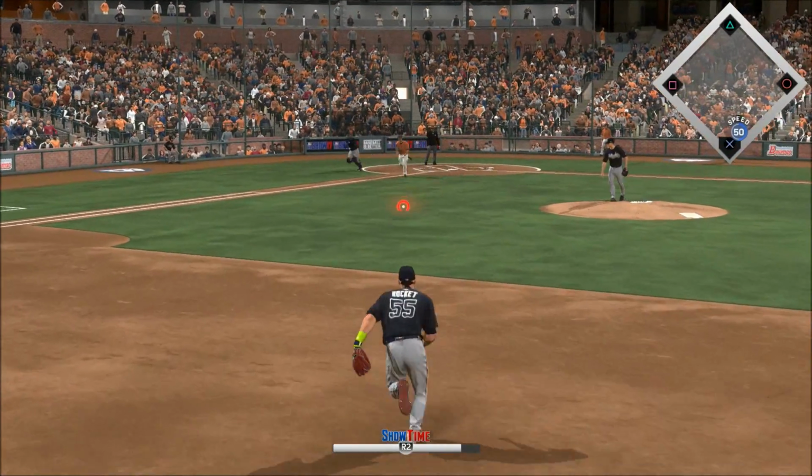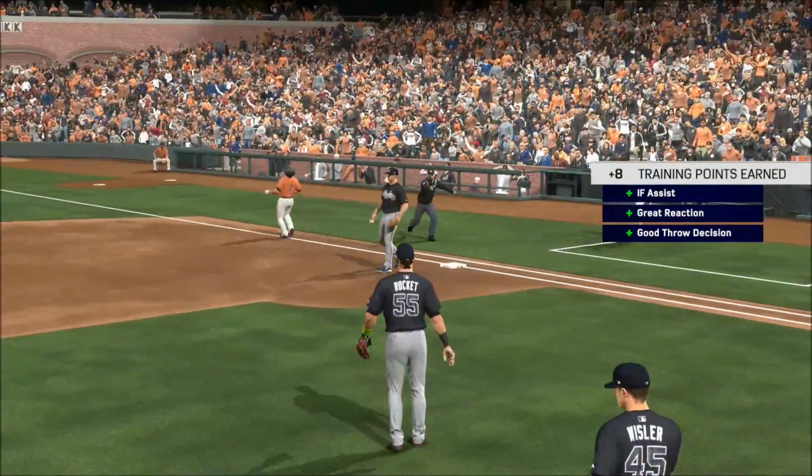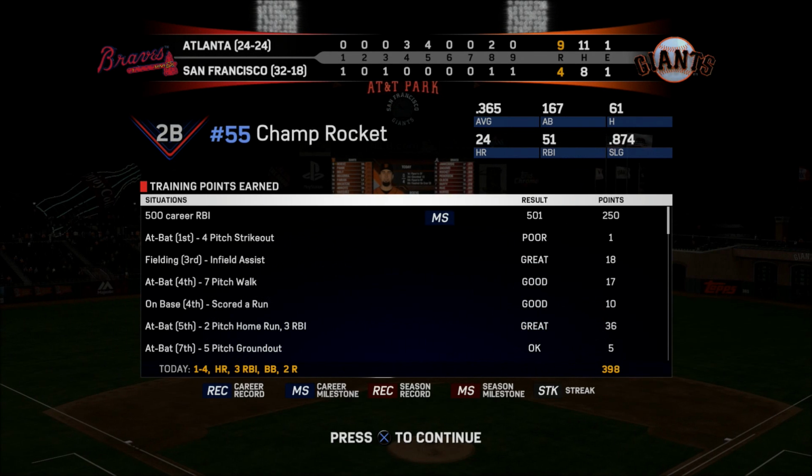On the ground, softly towards second. And the throw just does beat him at the bag, so the side is retired. This is his third of the season. Justin Dunn allowed 7 earned runs to cross the plate in the loss.